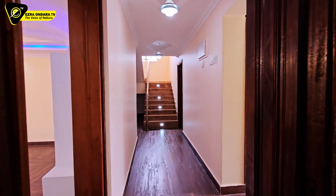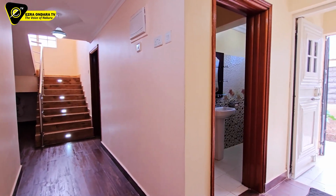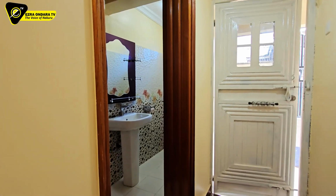Straight ahead, exiting the kitchen, those are the stairs going upstairs. We'll go there a little bit later, but for now, let's turn this direction and check out the common cloakroom.